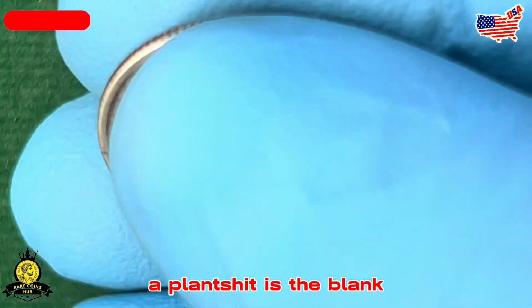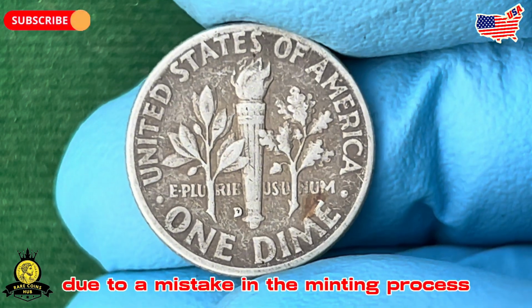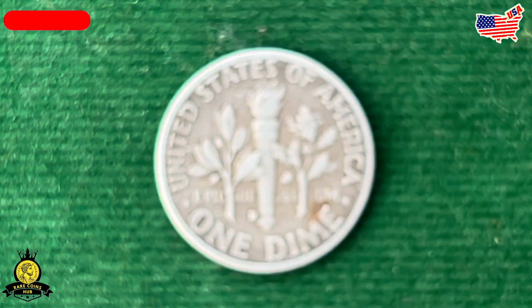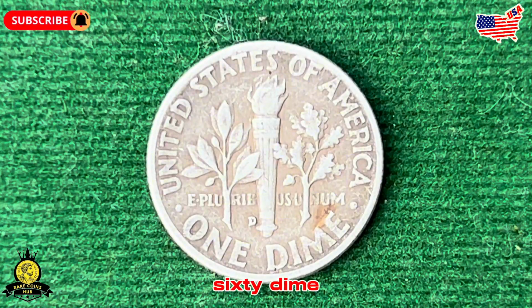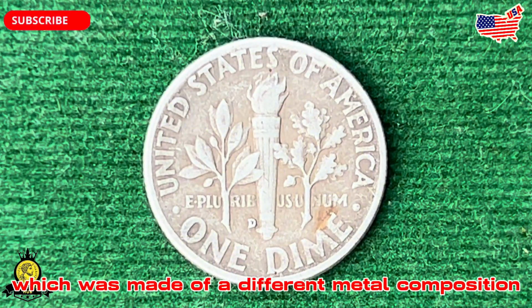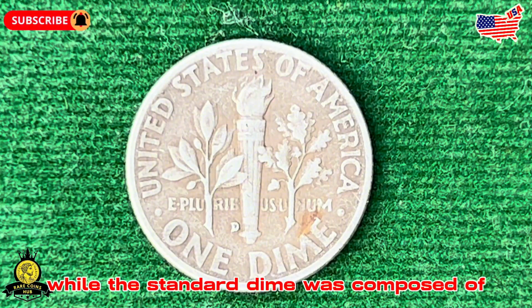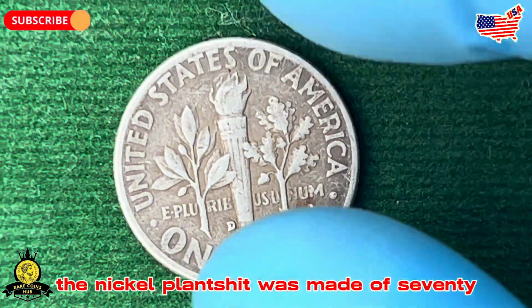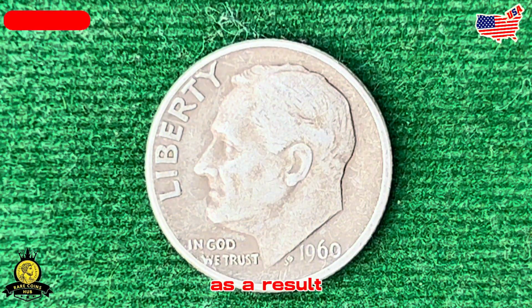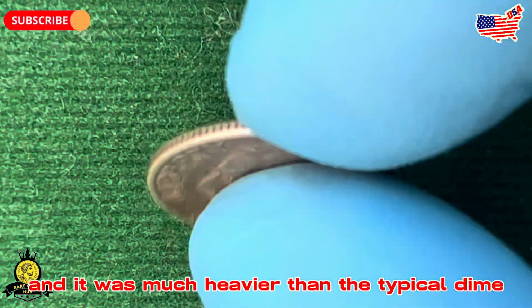A planchet is the blank metal disc that is struck by the dies to create a coin, and sometimes, due to a mistake in the minting process, a coin can be struck on the wrong planchet. In this case, the 1960 dime was accidentally struck on a nickel planchet, which was made of a different metal composition than the dime's intended planchet. While the standard dime was composed of 90% silver, the nickel planchet was made of 75% copper and 25% nickel. As a result, the coin's appearance was altered, and it was much heavier than the typical dime.